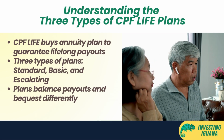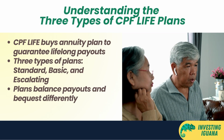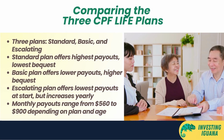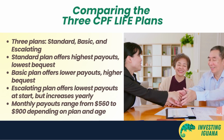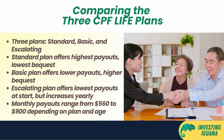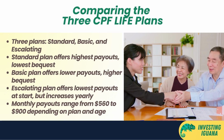The main difference is how they balance between the amount of payouts and the amount of bequest, the money left in your RA when you pass away. For example, if you turned 55 in 2020 and had $90,500 in your RA, which is the basic retirement sum, you could choose between these three CPF Life plans.